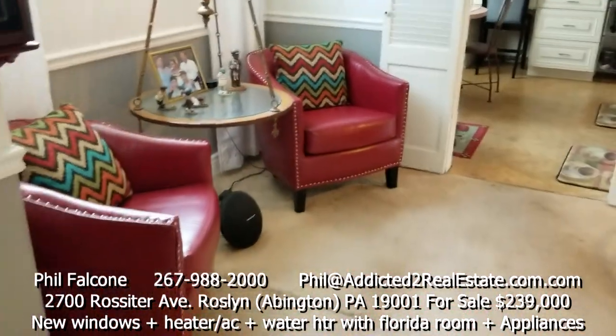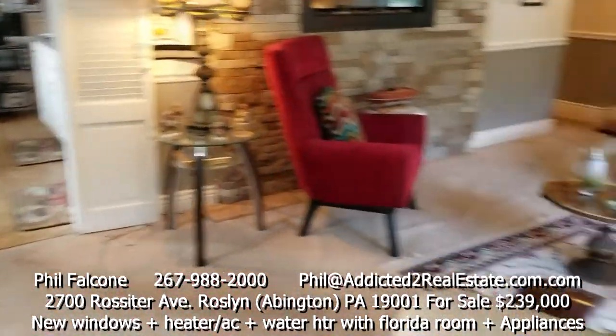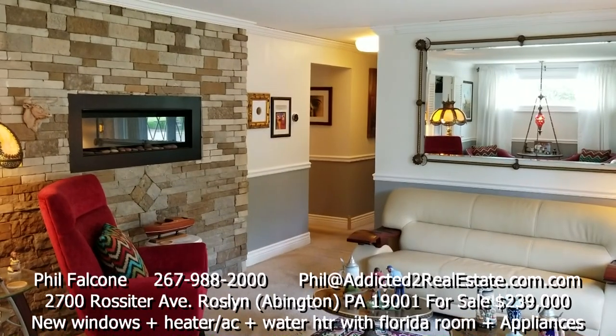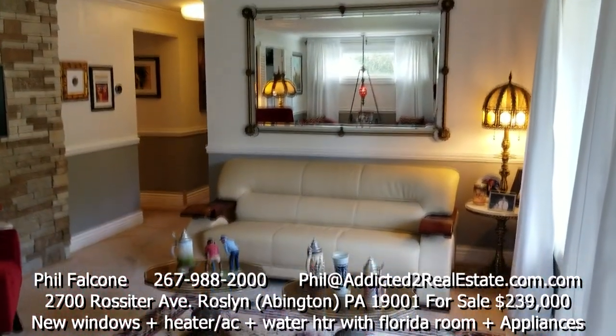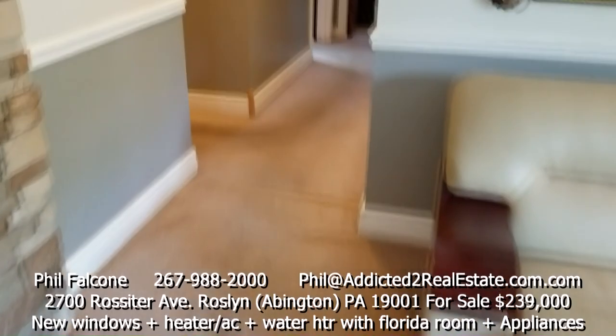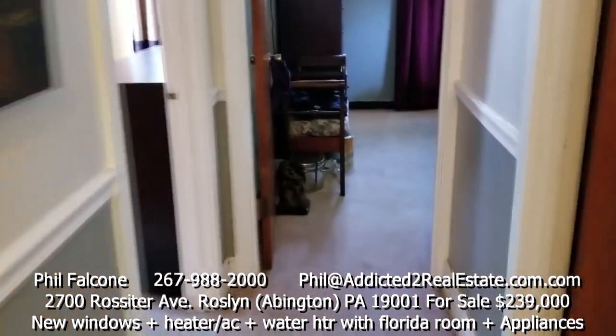So I'm standing by the front door right now. This is the entrance. When you come in, the main entrance of the house. This is the living room. He's got a gas fireplace right there. And some nice windows. So we're in the formal living room. And then you walk down this hall. We got our three bedrooms in the back.